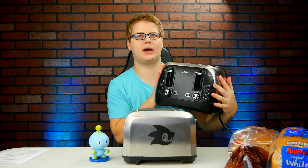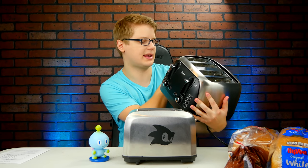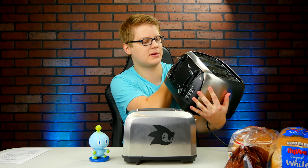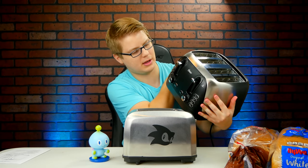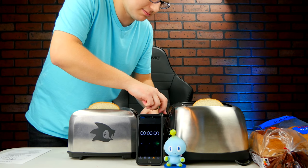We're going to take a closer look as far as how fast this can toast compared to my normal toaster that I've been using up until now. My personal toaster is a little bigger. I think for testing purposes, this is going to work just as well as any other toaster you can buy at the store. I don't think this was insanely expensive compared to your other average style toasters. So I think this will be a good one to use against the Sonic toaster. Make sure they go down at the exact same time.